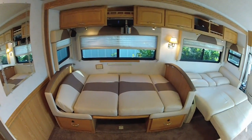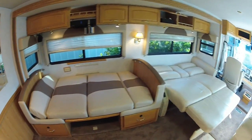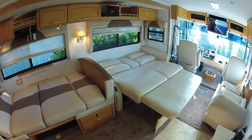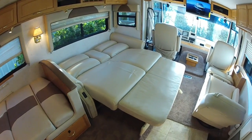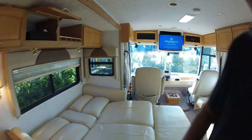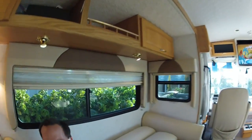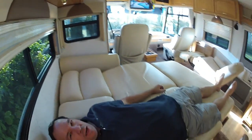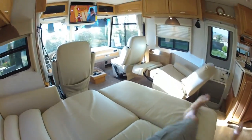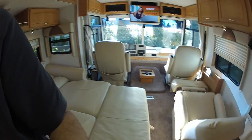Hi, this is Mike Johnson. I'm showing you the sleeping accommodations in this Winnebago Itasca Suncruiser 35u. I'm going to show you how this bed works. This turns out to be like a nice big comfy bed. I'm pretty huge and I've got plenty of room on here. So I'm going to show you how it works and turns back into a sofa.